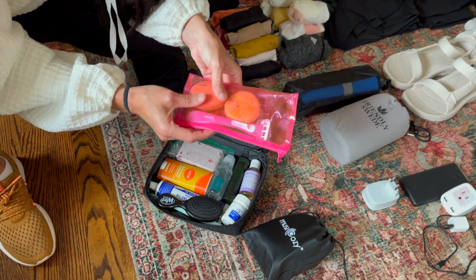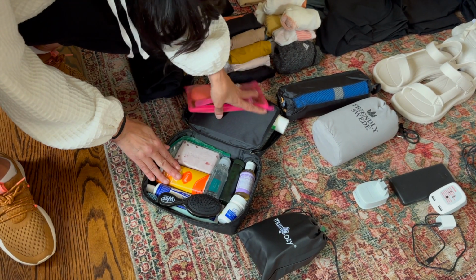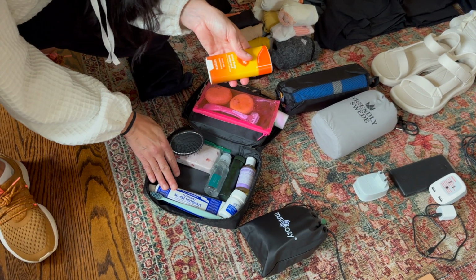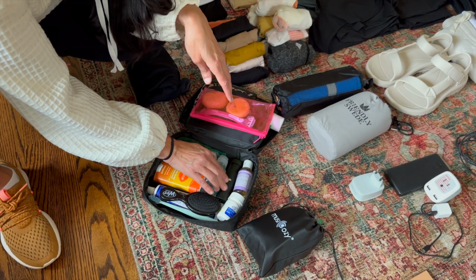This is how I'm doing shampoo and conditioner. It's actually a shampoo and conditioner bar, razor, soap. I'm bringing a full-size deodorant, which I know is controversial because of weight, but I'm just doing it. And then toothpaste is for the 2 of us for 10 days. Toothbrush, a little brush, contact solution, probiotics.